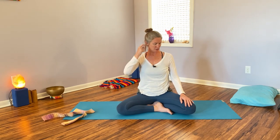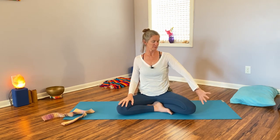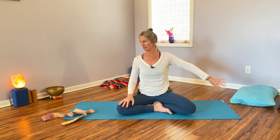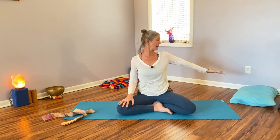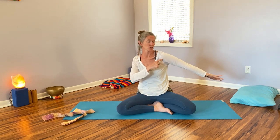Last one for that left arm seated. So now you're going to take your hand to your side, externally rotate the arm. So imagine you have flowers in your hand, or whatever it is. Flip your palm out, externally rotate, and then look what I have, right? And then you're going to turn it, internally rotate that arm, let the shoulder come forward.